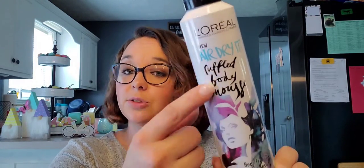But I got this for my daughter. Obviously, I have curls myself, but I don't use mousse in my hair. It's a long story, but my daughter doesn't really do much to her hair. She kind of keeps it just natural. She doesn't like to blow dry it. She doesn't like to straighten it. But she said she would like to try this because it is air dry. You do not have to dry your hair with this. Some mousses, they recommend to blow dry it in and diffuse it in. And she just, no. You're lucky if you get her to brush it sometimes.